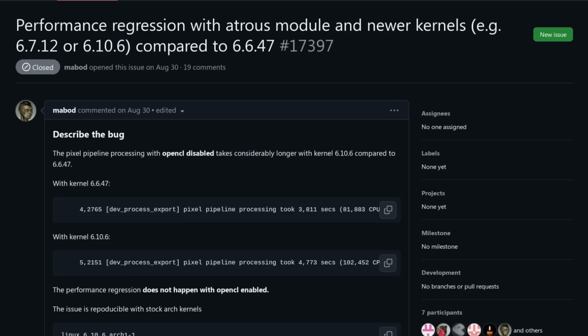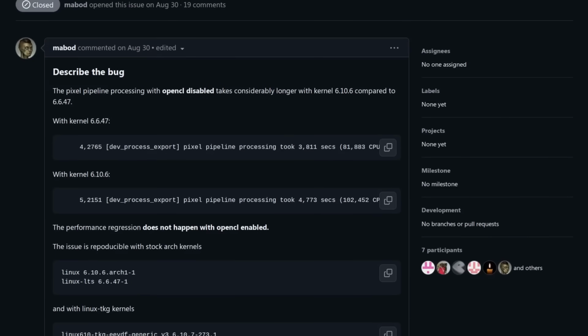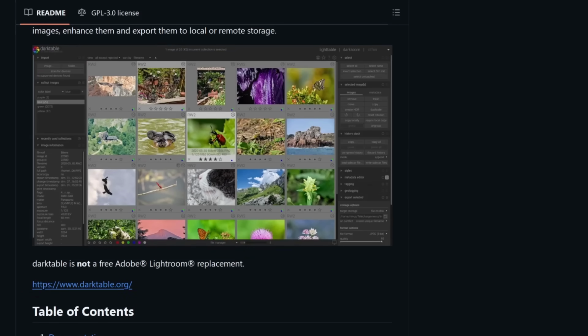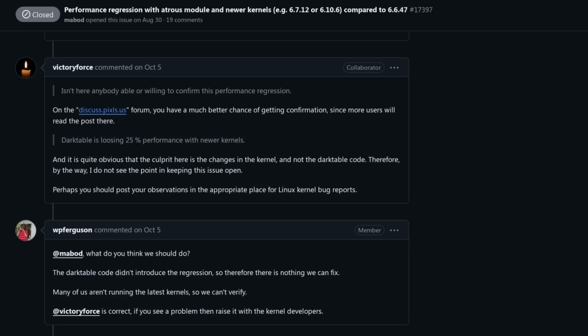Now, a 25% regression doesn't sound as bad as what the OpenSUSE benchmarks were reporting, but with a program like Darktable, you're rarely going to be making changes to one image at a time. You know, this isn't a Photoshop replacement, it's not a Lightroom replacement. So taking a 25% performance hit per image that's processed, if you're trying to process, say, thousands of images, is a massive problem.